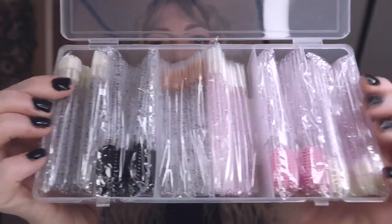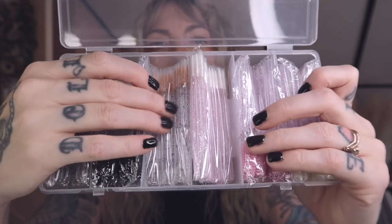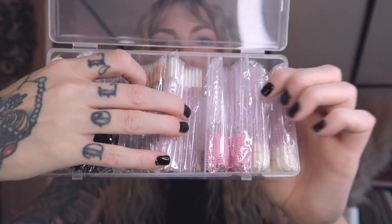And then the final thing is this. But yeah, look at this. So nice. So there's tons of lip brushes. Lip brushes, spoolies, those really skinny liners. That's really, really nice. This will be a game changer as opposed to my separate little Ziploc bags, stuffed into a bigger bag, stuffed into my bag. Like, it's just too much crap.